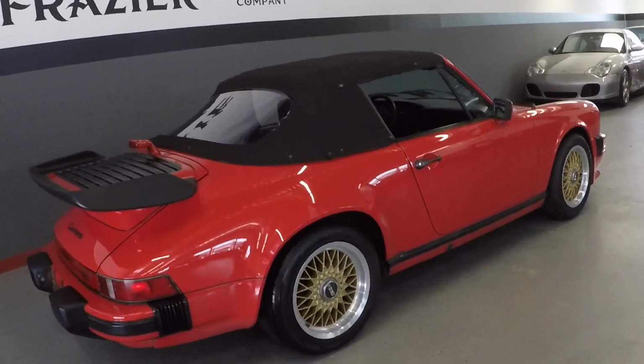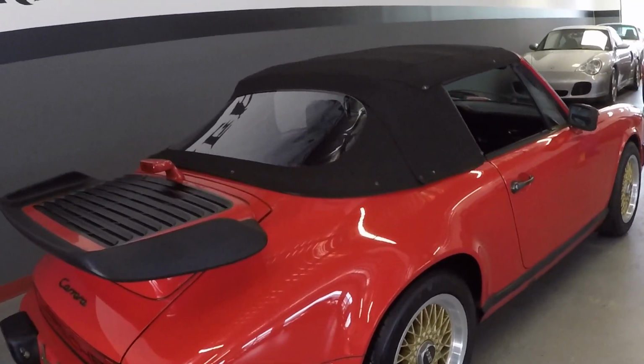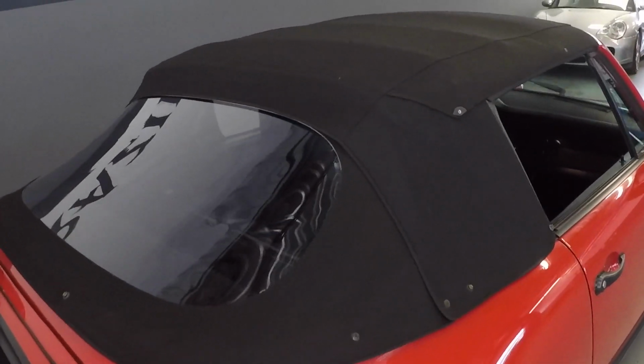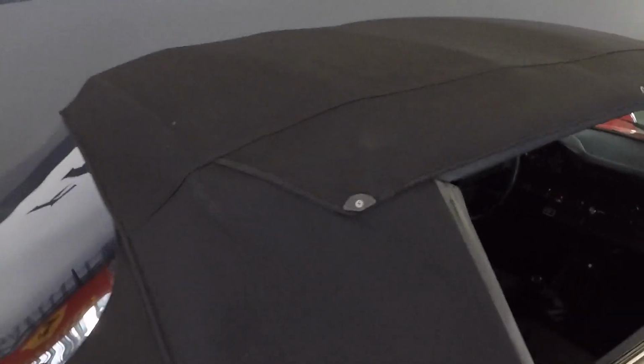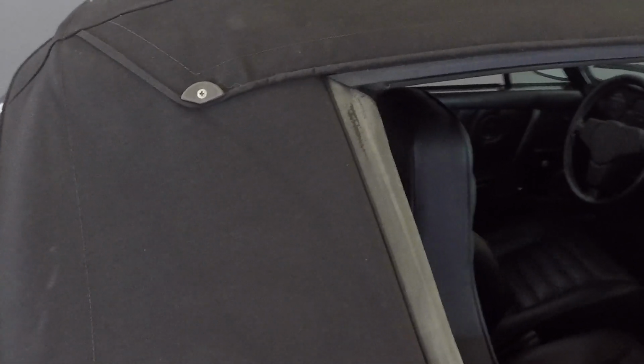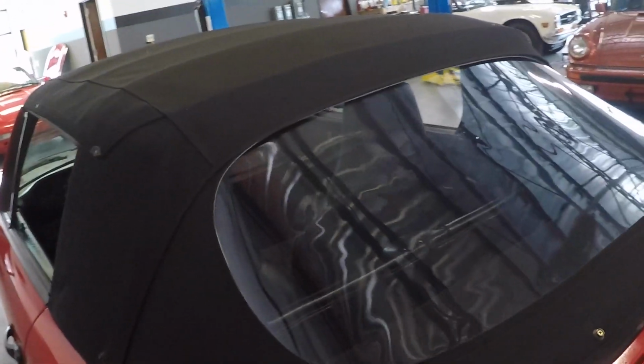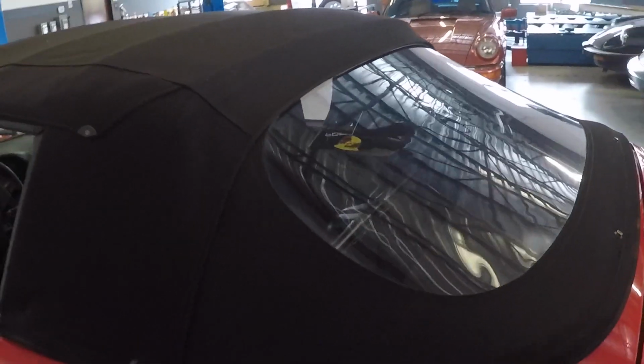Beautiful soft top on this car. At one point I found in the records where they had actually not only replaced the soft top, but they replaced the cage also, the soft top cage. Getting a lot of reflection, but there you go. You can see the back window's clear.